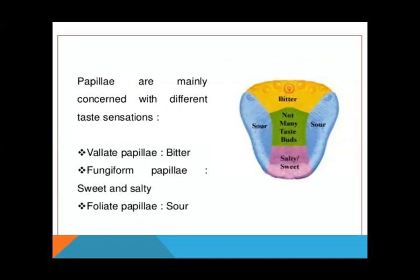Papillae are mainly concerned with different taste sensations. Fungiform papillae are sweet and salty. Foliate papillae are sour. Circumvallate papillae are bitter.